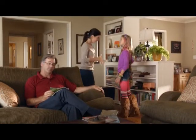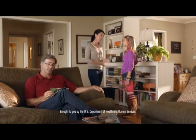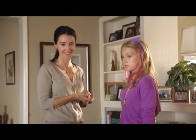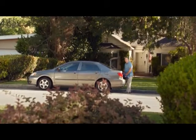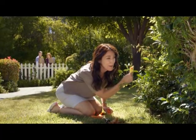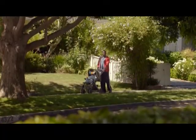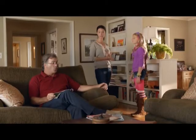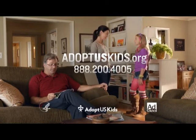Hey, going out like that? Yeah, why? Well, what would the neighbors think? I see you. Come look at Mr. Feather. Look what I have. Mr. Bird, remember? Bark, bark, bark. We're just playing. We're just playing. I'm trying to get you out of here. Even still. You don't have to be perfect to be a perfect parent. There are thousands of teens in foster care who don't need perfection.